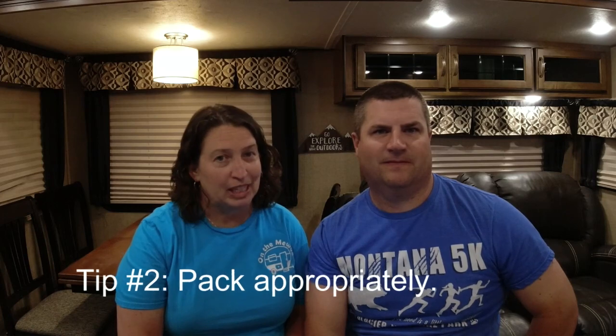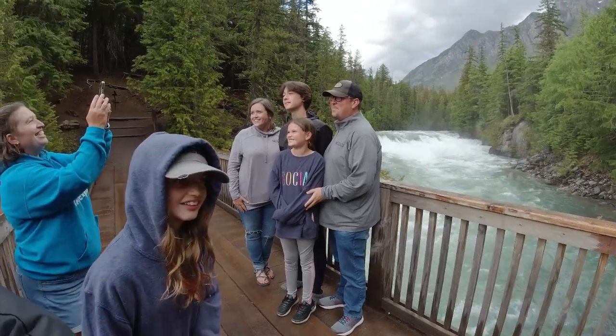Tip number 2 is that you have to pack appropriately. Glacier National Park is known for its very unpredictable weather. It's almost moody. It could be cold one minute and then about an hour later it could be warm and sunny. So you have to pack lots of different types of clothes and take them with you into the park so that you're prepared for any kind of weather. Make sure to pack layers and waterproof clothing. A lightweight raincoat is really good.